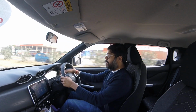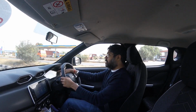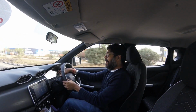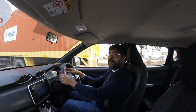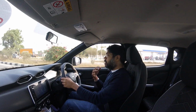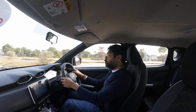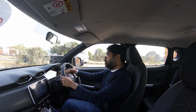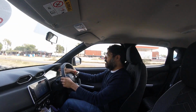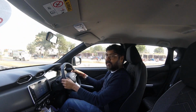But the first thing you notice about this car, which I really like, is this nice big digital information display in the instrument cluster. It's got nice big lettering, and believe me, as my eyes are getting weaker as I grow older, while I don't need reading glasses, I very often take my glasses off to read. So this is very nice and easy to read, easy display, tachometer, fuel gauge, trip meter, everything. It's very nice, very easy to read.